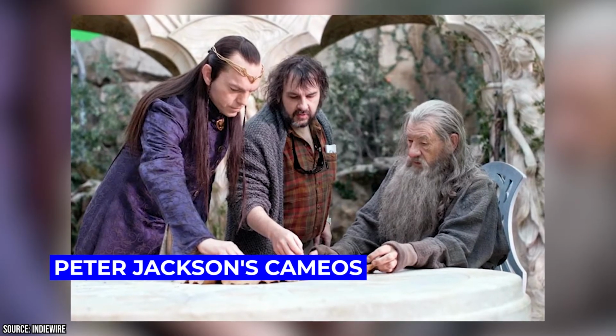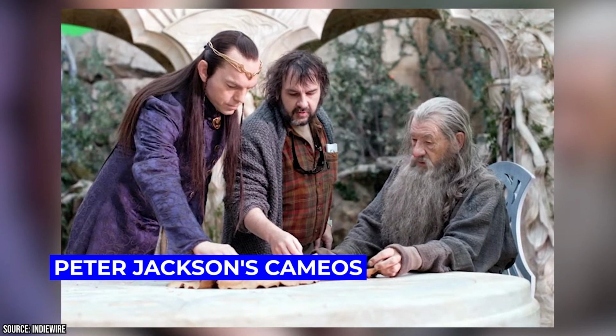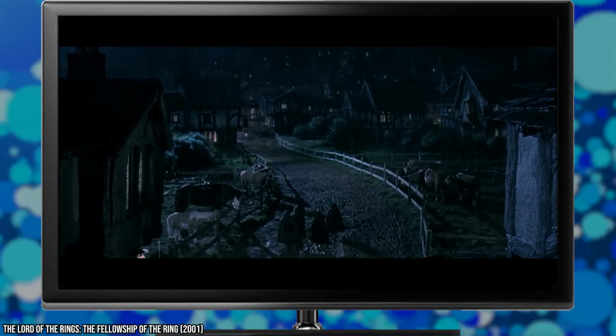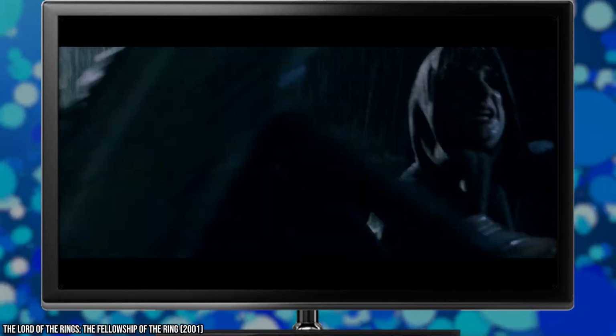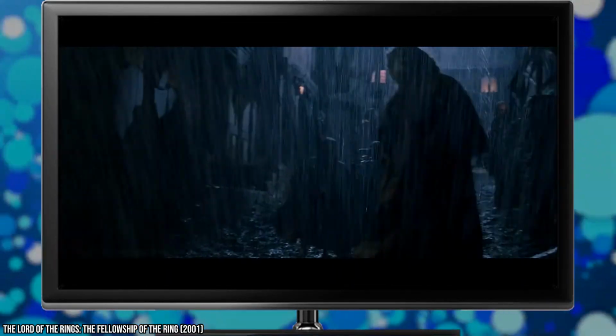Peter Jackson's cameos. Long before Stan Lee started cameoing in the Marvel Cinematic Universe, Peter Jackson squeezed himself into little parts throughout the Lord of the Rings trilogy. His first appearance is in The Fellowship of the Ring, right after the hobbits first arrive in Bree. As we look through the rainy and wet streets, a drunken man shuffles out of a pub and chomps down on a carrot.